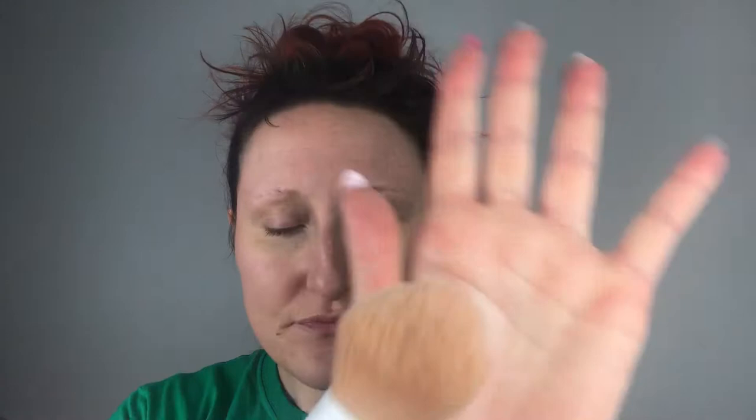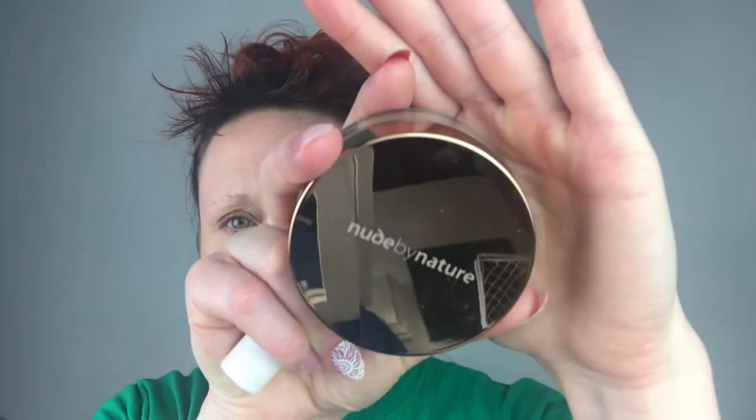So I am gonna take a brush like this, and I'm gonna take Nude by Nature's loose foundation. This is an Ivory, their powdered foundation. I really love a powdered foundation where you don't have to worry about liquid foundation. It's great if you're on the go. I'll show you guys this. It's got the net, and then I just swirl it around and really make sure I get under the eye.